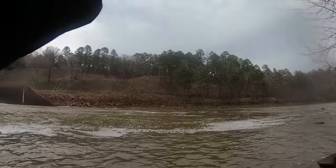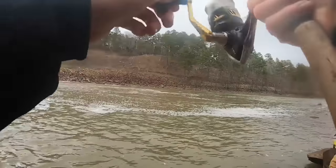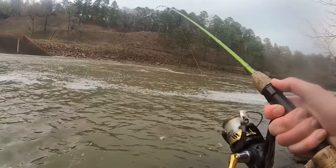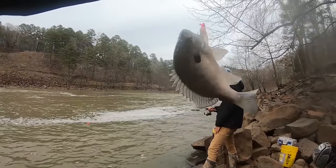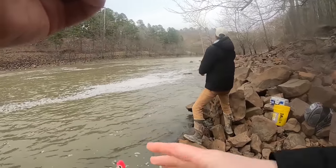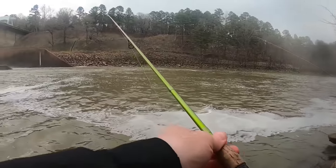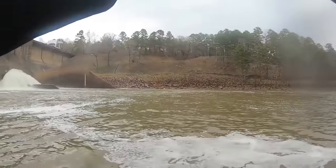Whoa! Bit it on the fall. Feels like a good one. This is gonna be my biggest of the day. Come on, baby. Oh my gosh. Look at the size of that. That's a big one. That's a big bluegill. Wow, I snagged him a little bit. Oh, I lost him. Well, hopefully you guys saw him for a second. That was a big one. Big old bluegill. Wow.